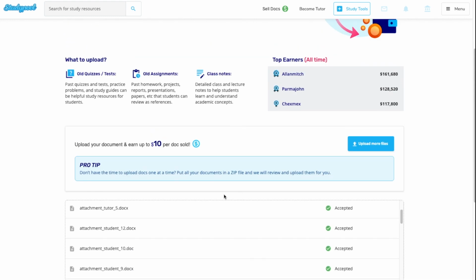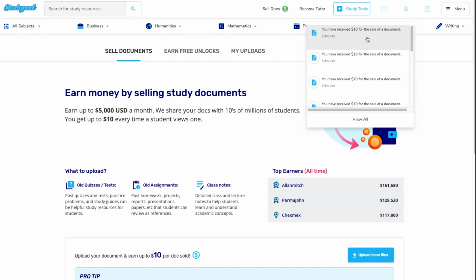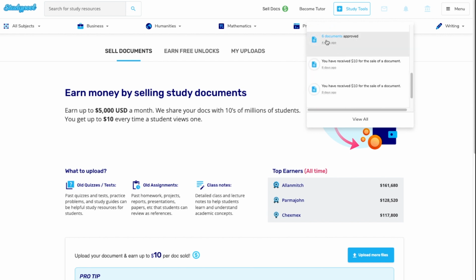Now, I do want to go ahead and show you that when you do get accepted and a student purchases this document from you, you will get a bell notification up here with a little red dot that tells you how many notifications you have, right? So right here, as you can see, one day ago I got notified that I got $10 on one of my documents. And the cool thing about this is it tells you exactly when your documents were approved. As you can see here, 6 of my documents were approved 4 days ago.